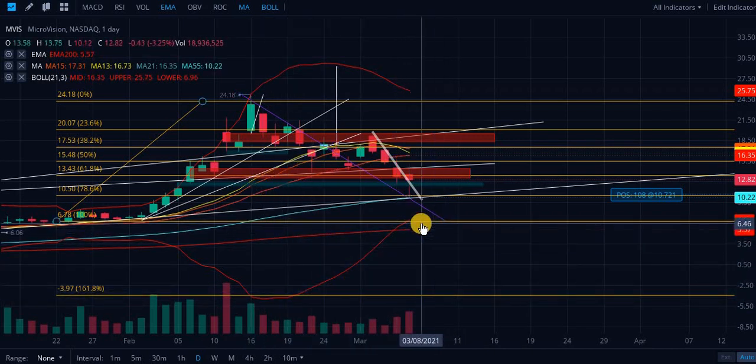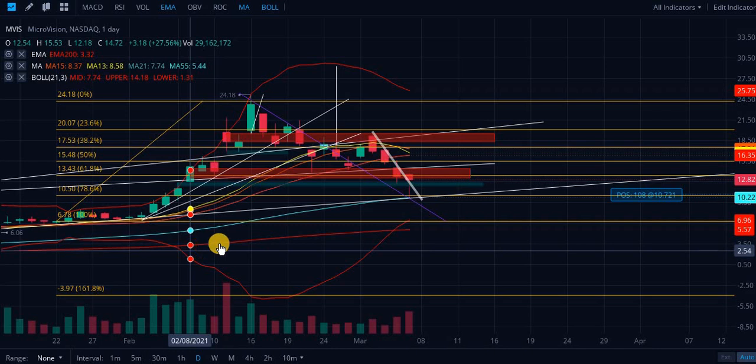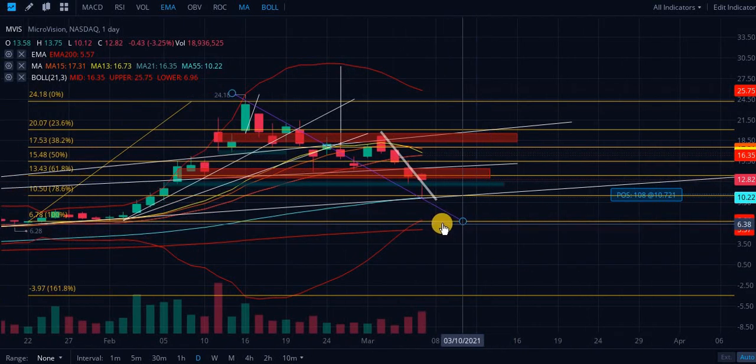Wow. But anyways, guys, if you don't know these bands, these two right here, this one and this one, I know it's a little confusing because we have the 200-day EMA. Okay, just think of it like this. The 200-day EMA is basically flat, and the other one is insane like this. Okay, it goes everywhere. Okay, but guys, we are seeing decreased volatility.